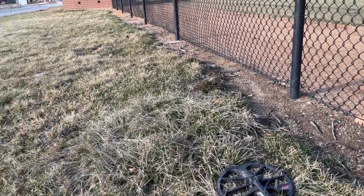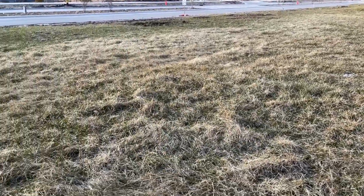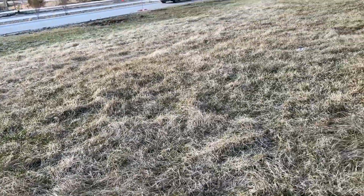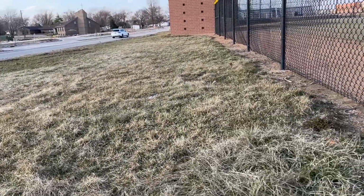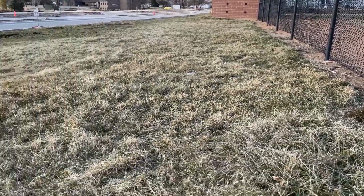All right, I've never had access to this before because there's always been a fence up against the road and they charged admission to get into this high school ball field. And this is a little area where everybody would sit in their lawn chairs and stuff. So let's see what's in this little area right here.